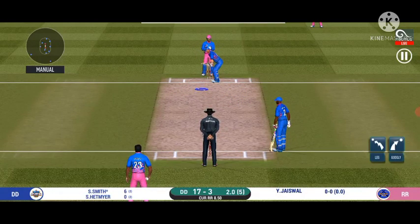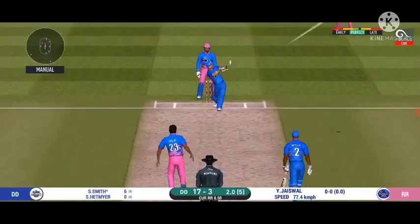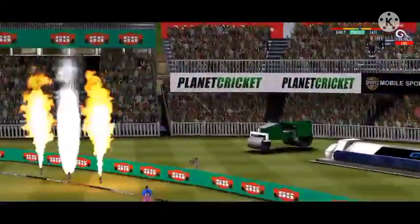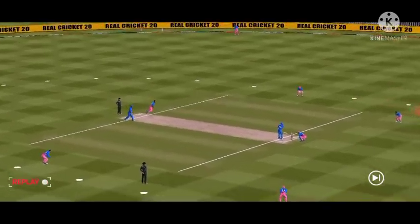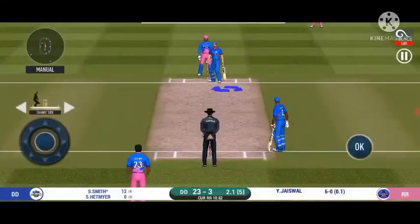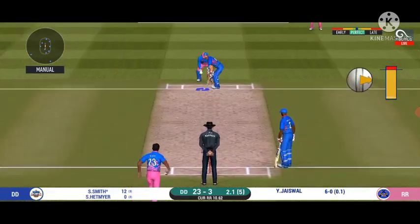Straight up in the air, and that's a 6. Outstanding shot. It's a bigger boundary there. Oh, he has got a wide range of shots. What is he going to do next? That's 4. Didn't time that well, but definitely would be pleased with the result.